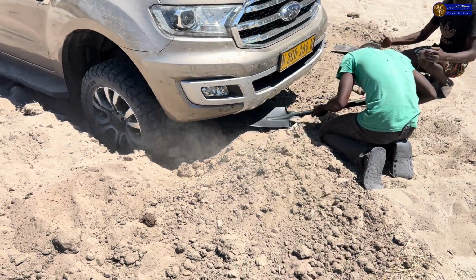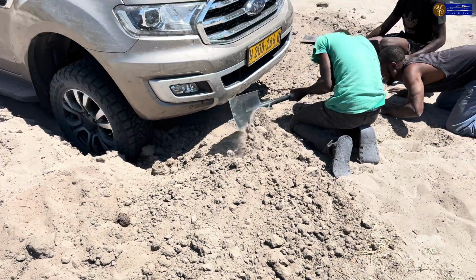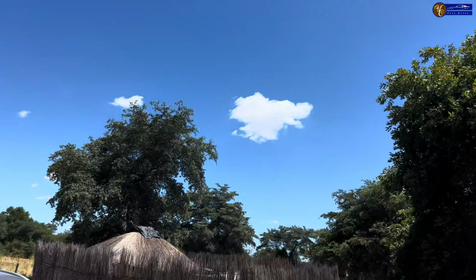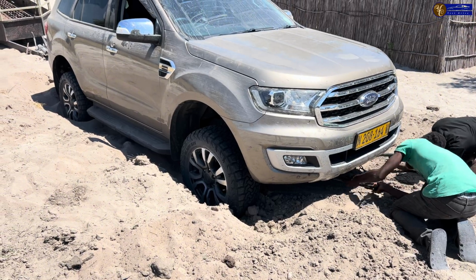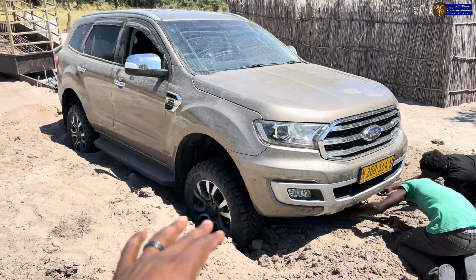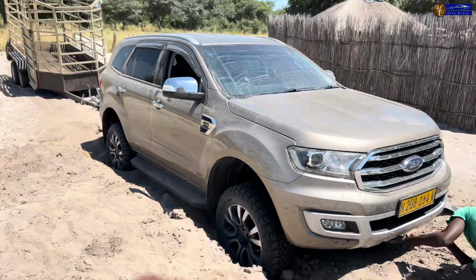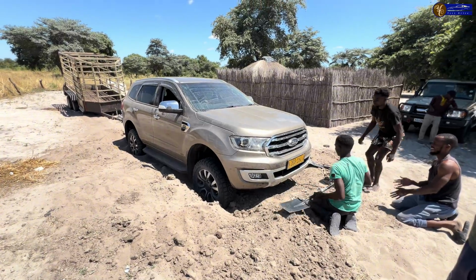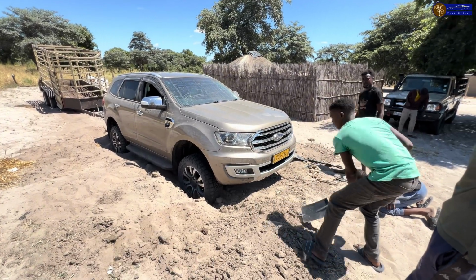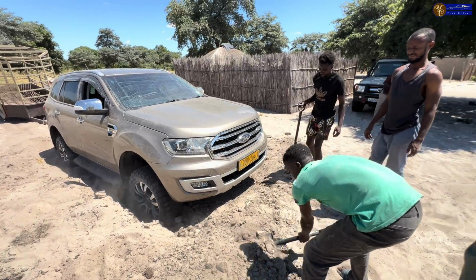Okay, now the whole idea. Time is now 12 o'clock. And here in Katima, the sun, oh, it's extremely sunny. So the whole idea now is that after we hook it in, we are not going to put any power on this car anymore, so that it doesn't dig. We are just going to hook it in and try to kind of pull it out, because whenever we added just a little bit of power, the tires also dig, so then it goes down. This time we won't add any power on it. Let's see if that will work. That's another plan.